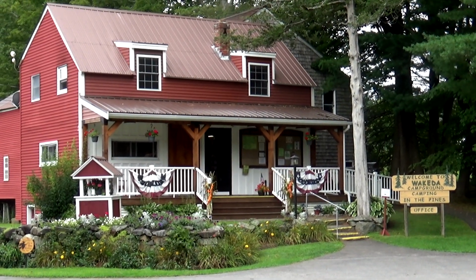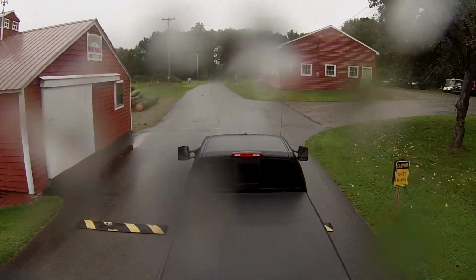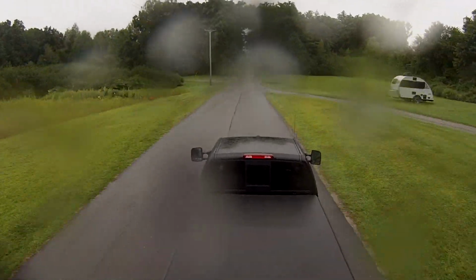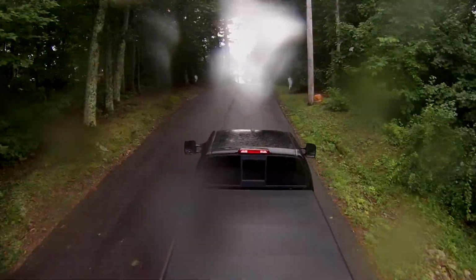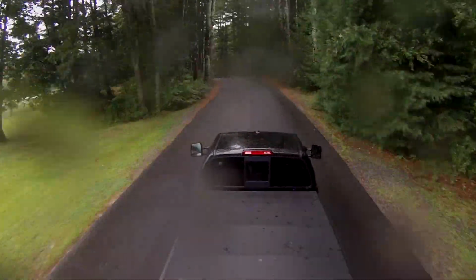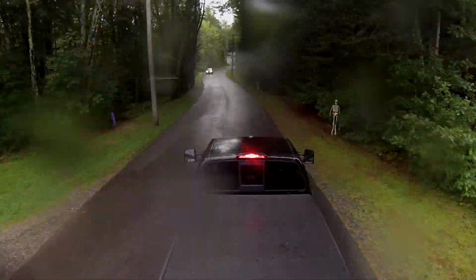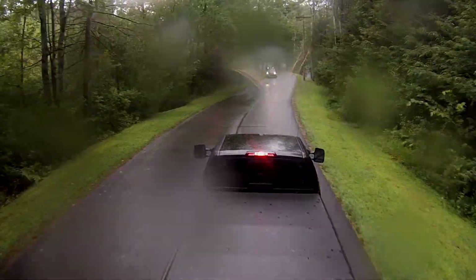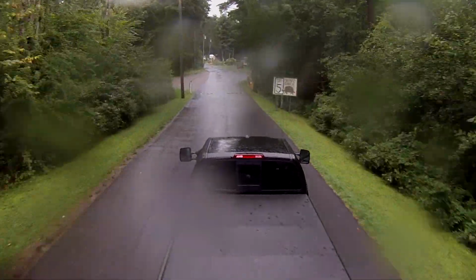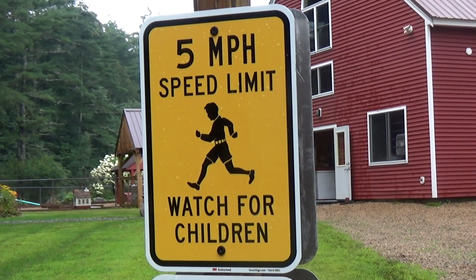When you first pull in, there's an office to the right and a gate. Stop, get your passcode, check in, make any payments. Once you go through the gate, it's about a mile drive back up into the campground. You'll pass some trailer storage, boat storage, maybe one for sale, some utility barns. But once you get up and over the hill, it's a steep hill, the campground opens up into this beautiful pine setting.